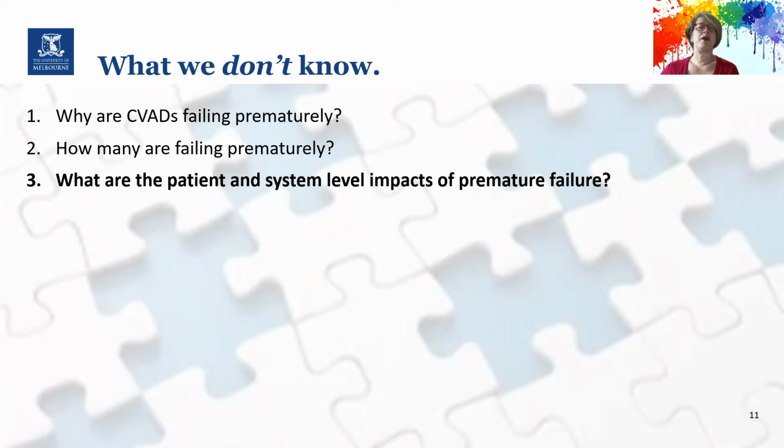But there is no robust data available to help address what is likely to be a significant burden on the Victorian healthcare system.